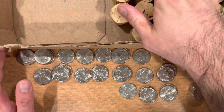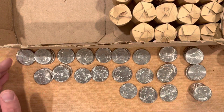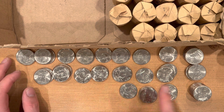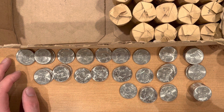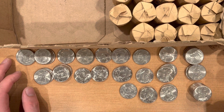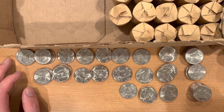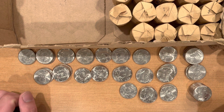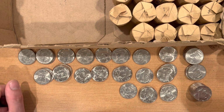Finished the other half of the rolls, finished counting those up. And once again, no silvers, nothing to stop on, no updates, all not intended for circulation coins, 54 of them. So that's even more than I got in the first half. But let's see if we can beat this with the sealed Fed rolled coins.